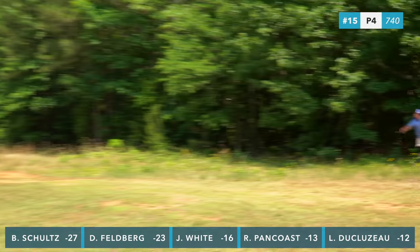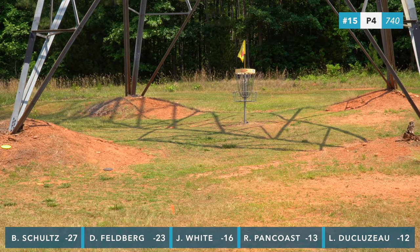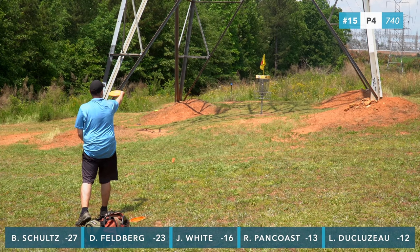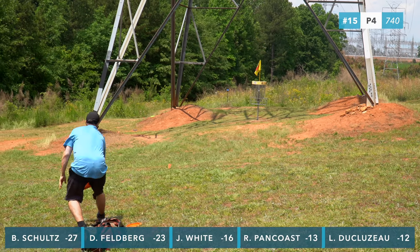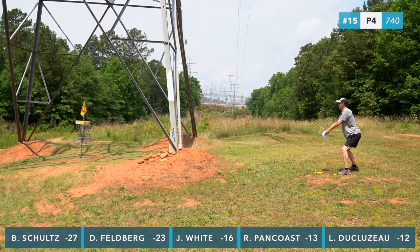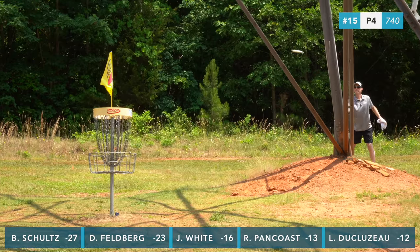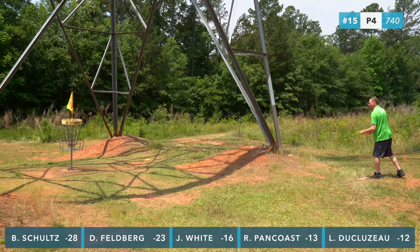Feldberg from the woods on the right, just trying to lay it up there, and almost throws it in. Ross running it from 40, tips off the cage. Barry from circle's edge has to go around the tower and drains it for a birdie. Beautiful.